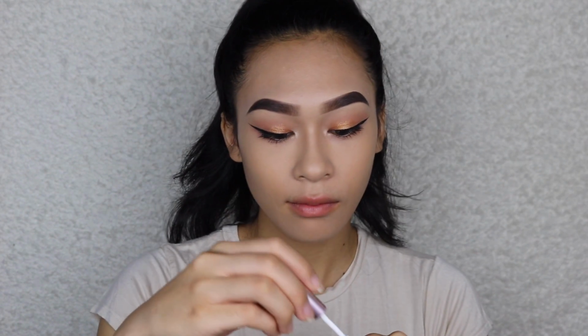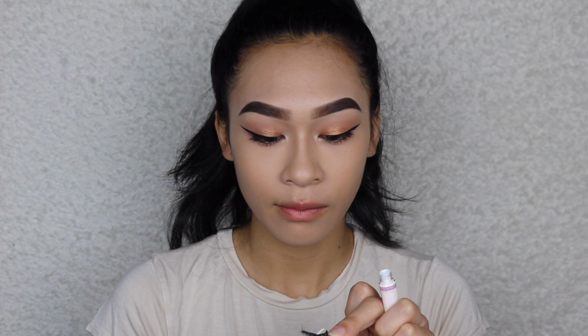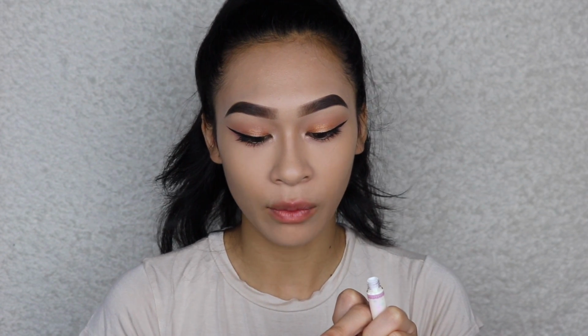So I'm considering this one product because you can't have one without the other. Fake eyelashes, you have to have lash glue. So I'm gonna take Tarte Goddess today just because they have a thick lash band. So maybe, you know, just maybe they will go well with a thick eyeliner.